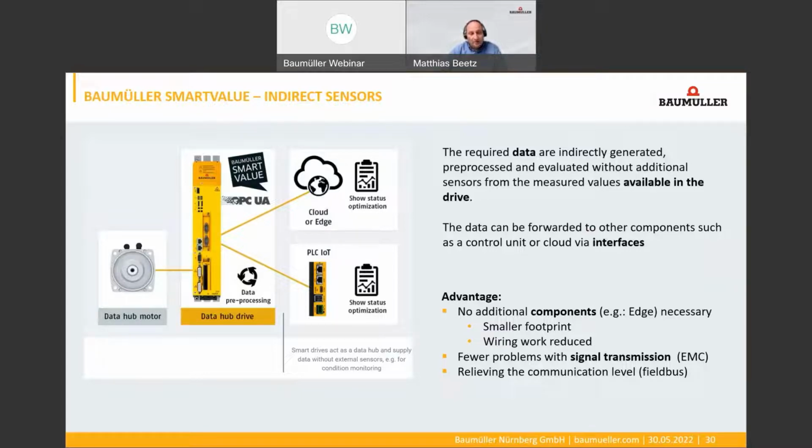Fewer components are used. This reduces the space required. The wiring effort is reduced. Fewer measurement signals have to be transmitted through EMC problematic factory buildings. And last but not least, the field bus level is also relieved.